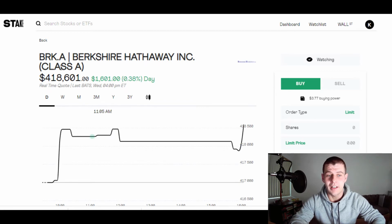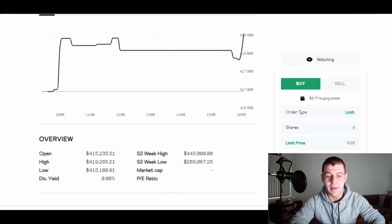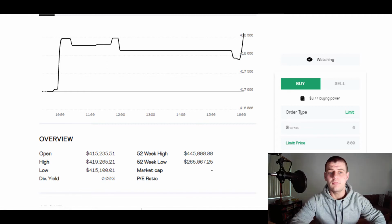Everybody knows about it, and look at this, $418,000. That is absolutely ridiculous, but there you go. So this is a fund where basically they don't pay any dividends. They retain all of their earnings and they just do share buybacks to increase the value of the holdings.